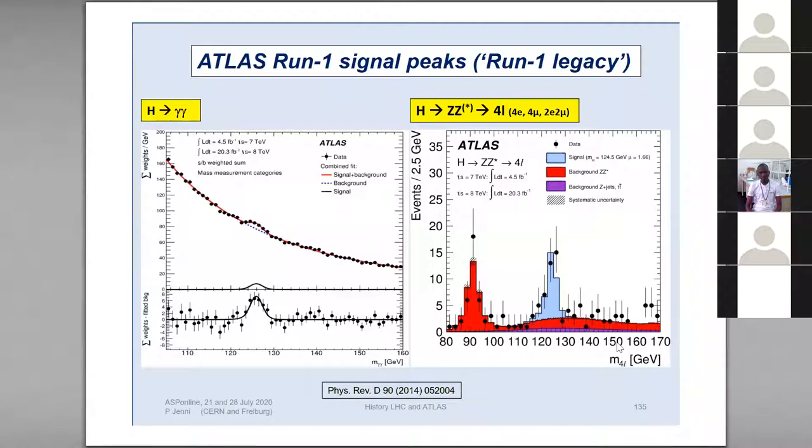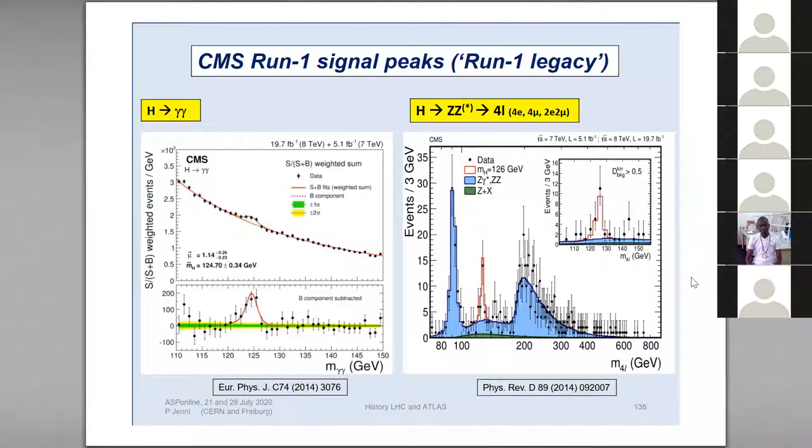Similarly, in the four leptons, either e plus e minus, mu plus mu minus, or e plus e minus, mu plus mu minus, you see a clear accumulation of events. Just to show you the same thing from the CMS experiment, the gamma gamma, and again, an excess for the four lepton case. Now, what is very important is they are all at the same mass.